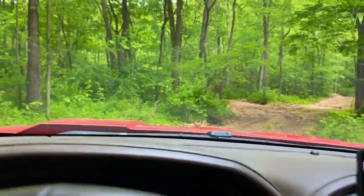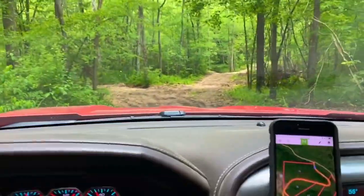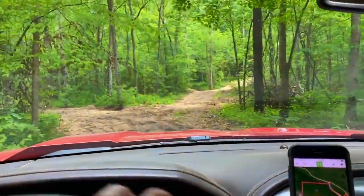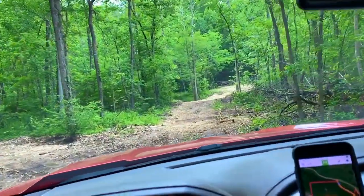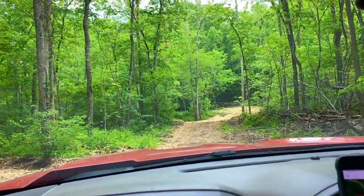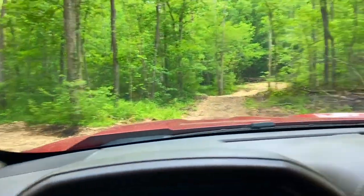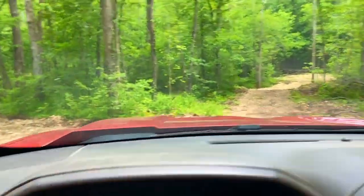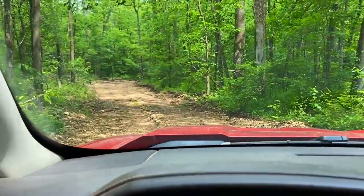Now things are really starting to level off here. We're at the northeast side of Tract 15 and we'll be coming up on Bryant Creek in just a couple hundred feet. I'm confused. I think we have to go to the, yeah, that's a newer trail to the right. And then the actual road cuts to the left here.